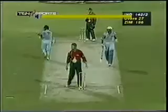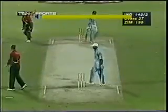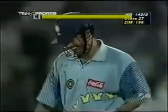That's nice placement. It won't quite get to the fence before. It was really just pushed away through the offside field. So that takes Tendulkar into the 90s now. 6 runs off the over. It's 142 for 2.